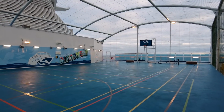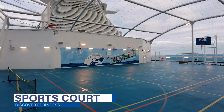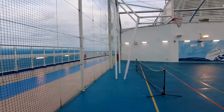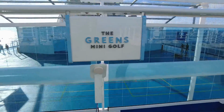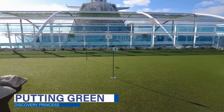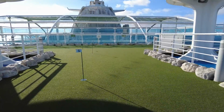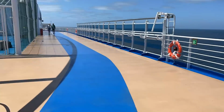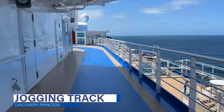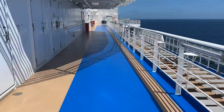On Deck 18 is the sports court. This basketball court was home to free play hours as well as some friendly competitions. Directly above this court on Deck 19 was the putting green. Now, this was not a mini golf course, so there was no theming or creative elements. Also, there's a fairly wide jogging track circling this area, which takes 7 laps to equal 1 mile.